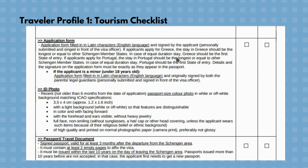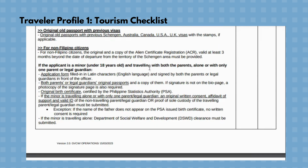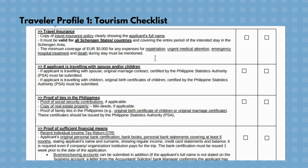And here's the checklist for tourism. So these are the requirements that you would need to provide or to comply with if you are coming to Greece as a tourist. So you can browse through that one and see what the specific documents are.